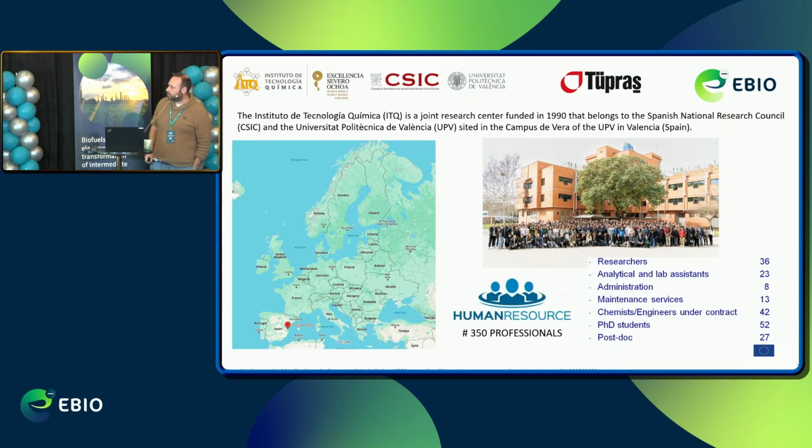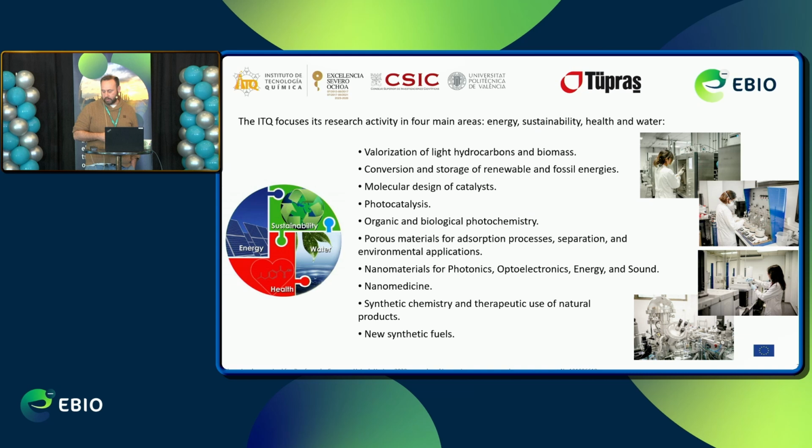I'm coming from ITQ. ITQ is a joint research center from the Polytechnic University of Valencia and from the National Research Council of Spain. We are located in Valencia, in Spain, and we are a public research center with something like 40 researchers, around 50 PhD students, postdoc positions, and we also have the support of a large number of people in maintenance and lab assistance and so on. ITQ works mainly on different topics. The pillars are energy, sustainability, health, and water treatment.